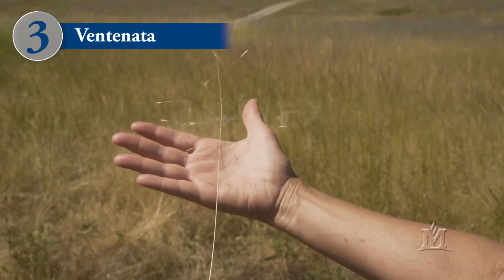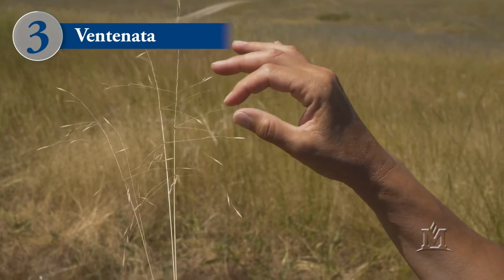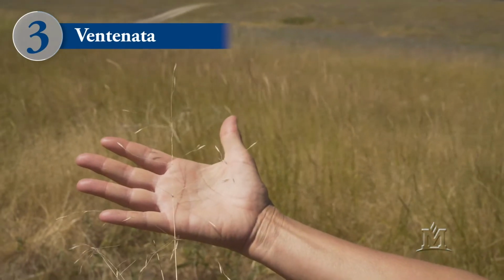Ventenata, also called wiregrass, is a more recent invader in Montana compared to cheatgrass and Japanese brome. It typically matures by late July, early August, and when it matures, the seed head opens up, giving it a very open and airy appearance. When you see ventenata on the landscape, it almost looks like a yellowish-brown fog or mist. The little stems that hold the seeds onto the main stem of the grass come off that grass at almost a 90-degree angle, which helps to account for that open, airy appearance. And the grass itself is very fine and wiry.